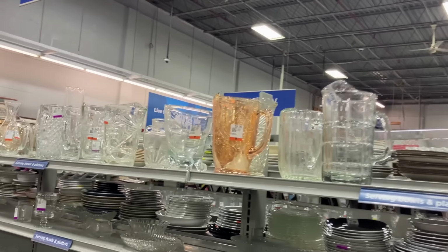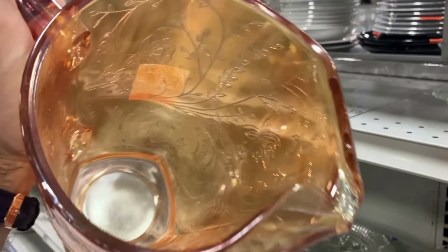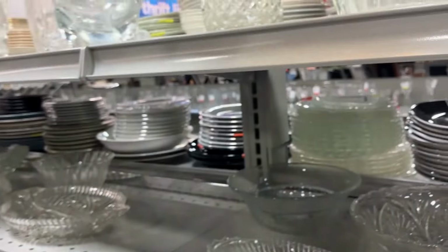I like that. Wow, there it is for $10. Now that is Florigold, 1950s, and that is Jeanette. And yes, of course Jeanette is the same company that made Iris and Herringbone in this same 1940s and 50s iridescent marigold finish. $10. And of course you could get tumblers to go with that.